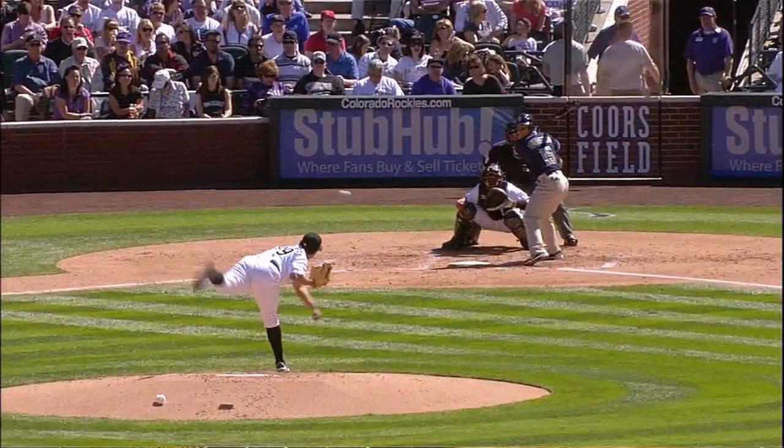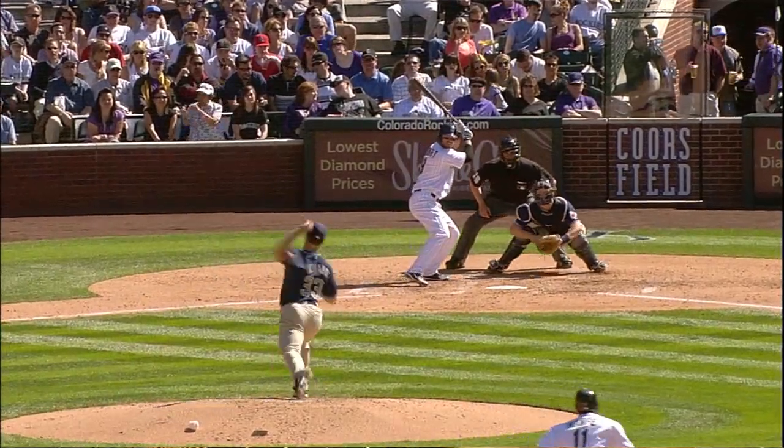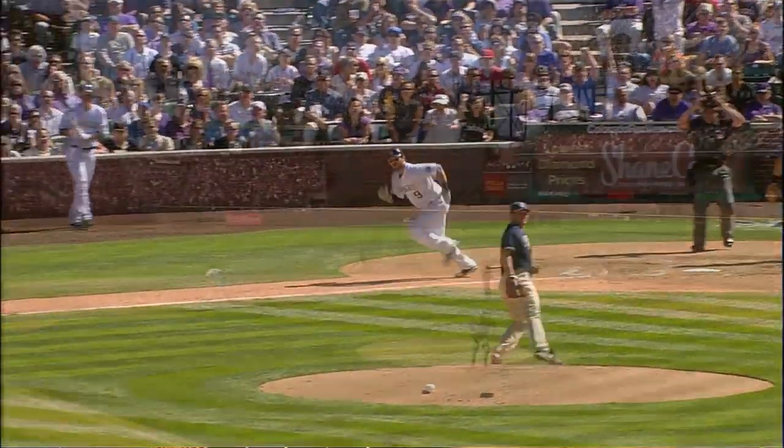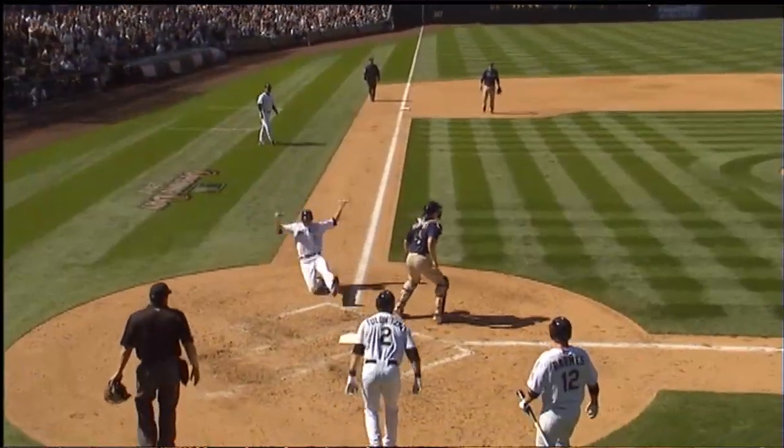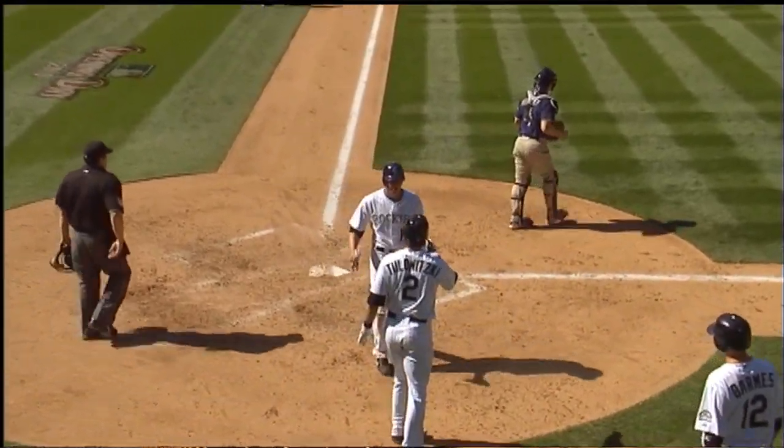Filthy, nasty. You don't want to have a bat in your hand with him on the hill today. 5 innings of shutout baseball. Clayton Richards has been very good, but he gave up that base hit that drove in 2 off the bat of Ian Stewart, and the Rockies lead it 2-0.